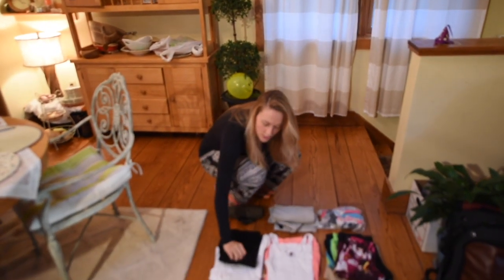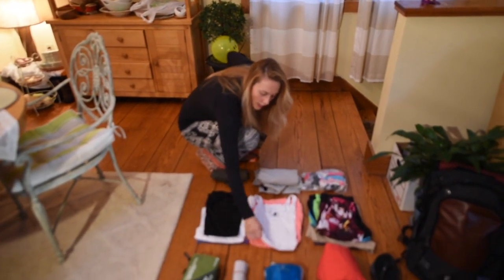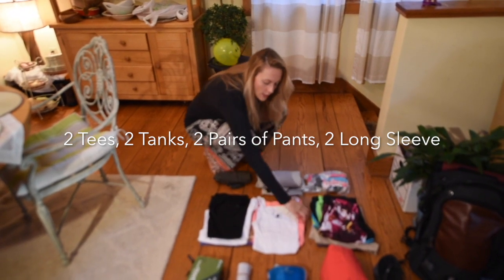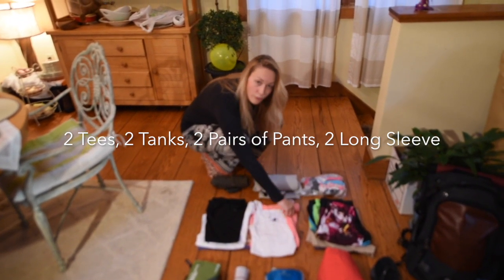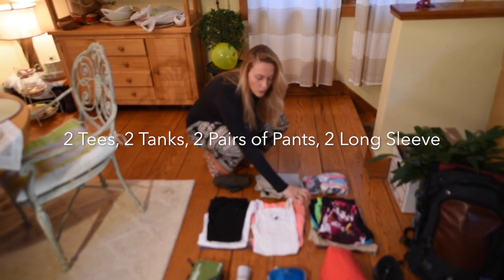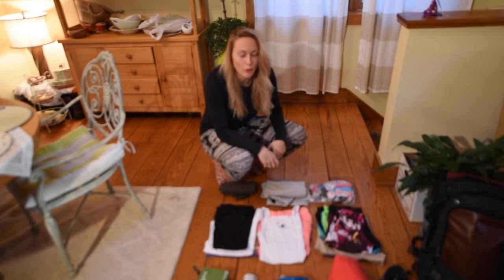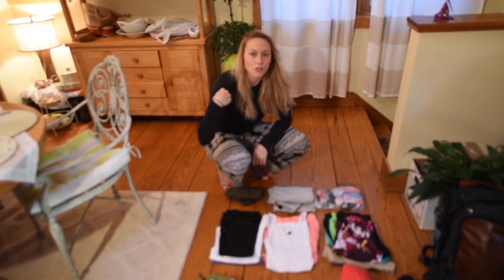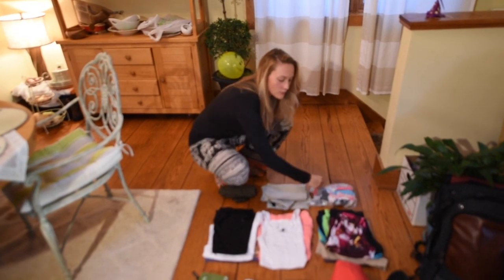I have two t-shirts, a white and a black one. I also have a white tank top and a black tank top, which I'm going to be wearing tomorrow. This is a long sleeve UV rays sunblock shirt. It's also great for mosquitoes because it's so bright. I'm wearing this shirt tomorrow. This is also a long sleeve UV shirt. So I have two long sleeve shirts.